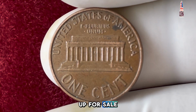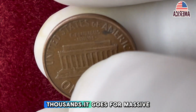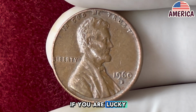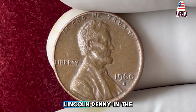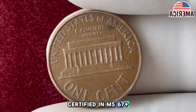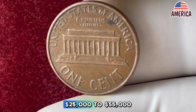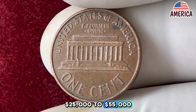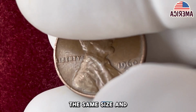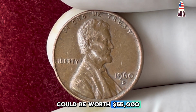And when one comes up for sale, it doesn't go for hundreds. It doesn't go for thousands. It goes for massive money. And now, the moment you've been waiting for. If you are lucky enough to own a 1960 D Lincoln penny, in the ultra-rare small date variety, certified in MS67 Plus Red by PCGS or NGC, your coin could be worth anywhere from $25,000 to $55,000. That's right. A 1-cent piece from 1960, the same size and weight as the one sitting in your coin jar right now, could be worth $55,000 today.